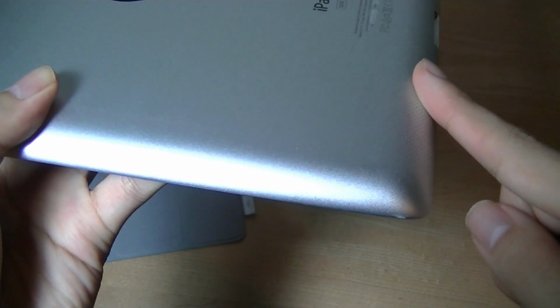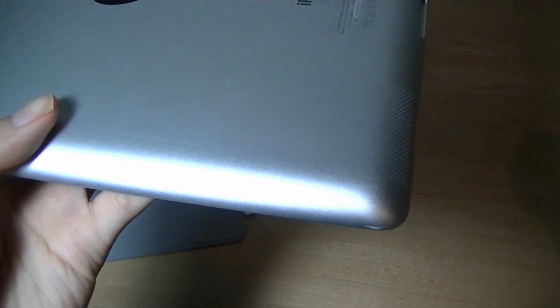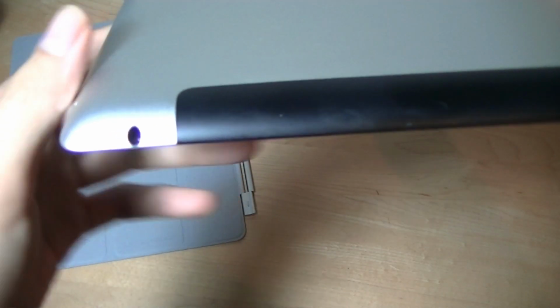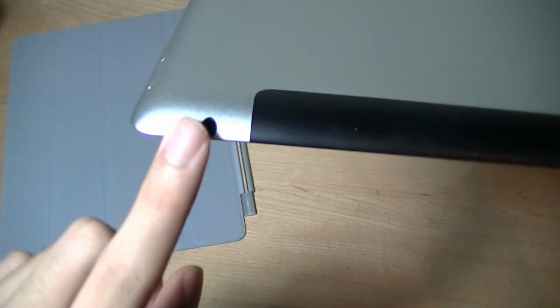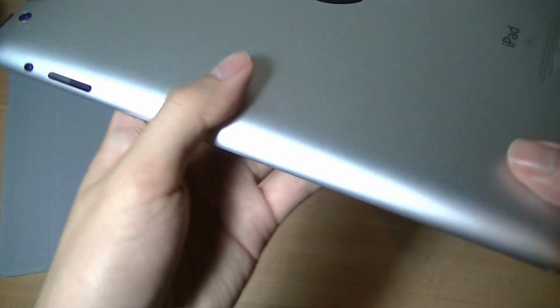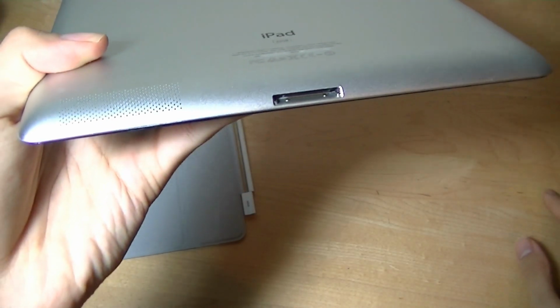However, its tapered design means you can still lie it flat on a surface and sound will still come out without too many issues. On the very top of the iPad, there's also access to a traditional 3.5mm headphone jack, which again is one of the better features of a slightly older device. You can plug in your own headphones without any problems. There's the Apple logo, and down below here, it's the 30-pin dock connector.